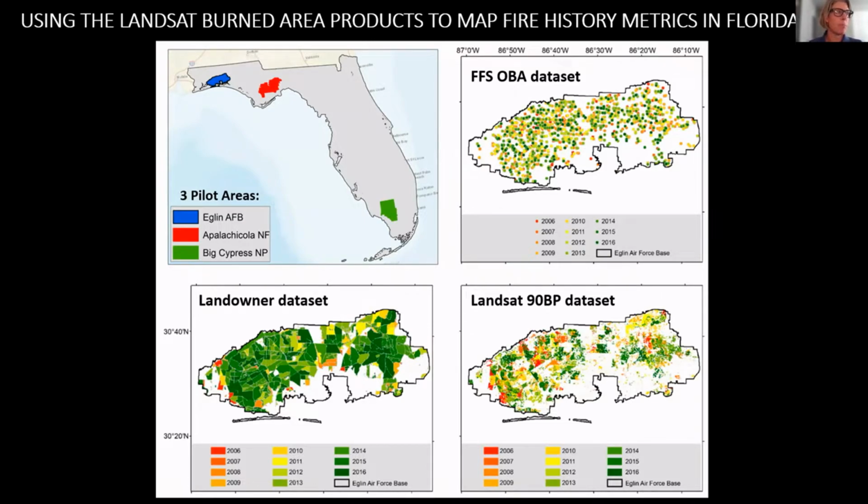We discussed these burn product maps with the managers and got consensus from them on places where the mapping was working well and places where it wasn't working as well. So we think we're capturing those ecologically significant fires. We cannot differentiate between wildfires and prescribed fires, and there are some instances where mapping is not as easily done. Joe and Melanie will talk about some of that a little bit later.